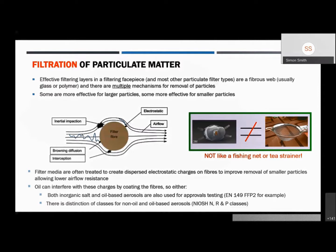And so the filter measurement is made with specific equipment under specific conditions. One thing to mention with these specific charging methods that improve the removal of small particles: oil can dissipate the charge or coat the fibers, and so there are some tests that require oil mist aerosol testing as well as the inorganic salt that's normally used.